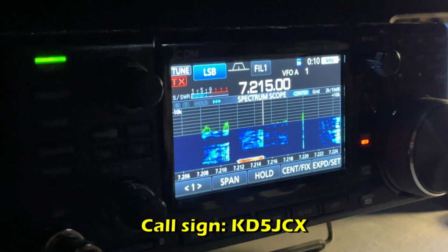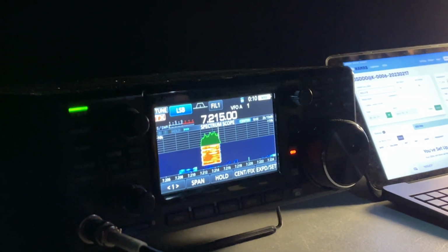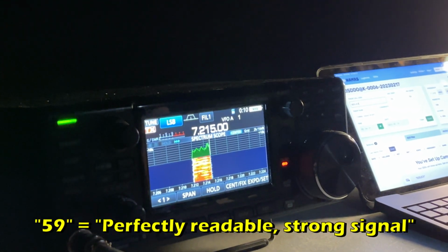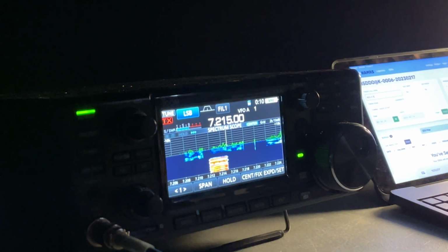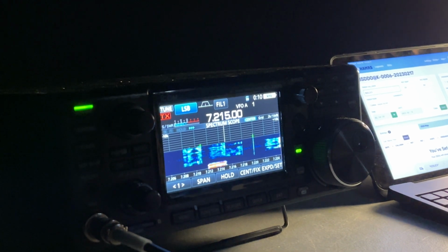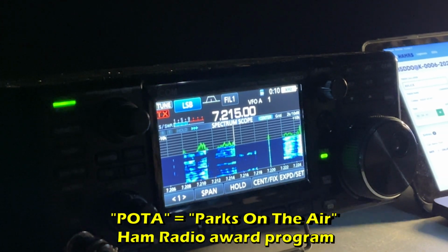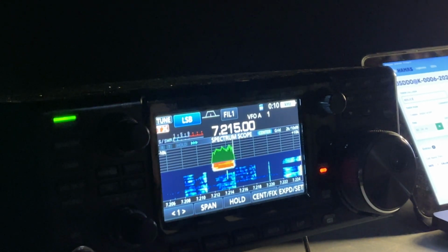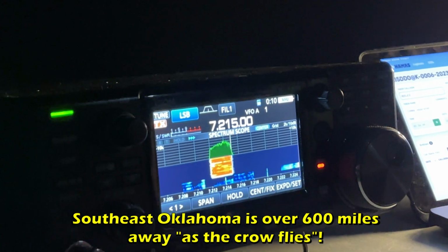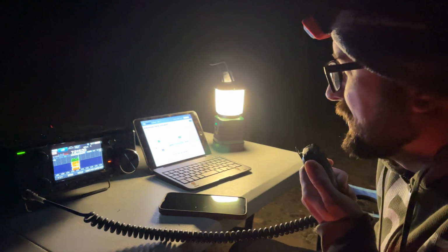Kilo Delta 5, Juliet, Charlie X-ray. Kilo Delta 5, Juliet, Charlie X-ray. Great signal. I've got you 5-9 to park Kilo 0006. QSL? QSL. I am not a POTA working, but like 5-7 here in southeast Oklahoma. Roger, the 5-7 to southeast Oklahoma. Okay, no problem if you're not in the parks on the air. It's just answering is all you had to do.